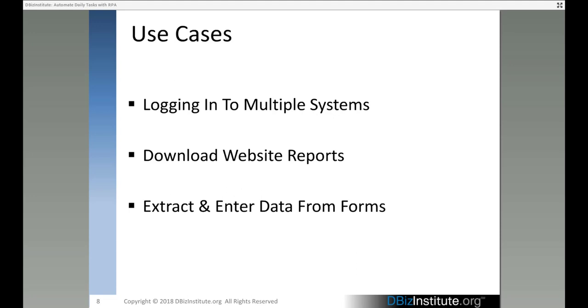Then the last piece we see across different healthcare agencies, both on the provider side and on the payer side, is extracting and entering data from forms. So receiving forms that might be in PDF format or might have been emailed in PDF format, extracting the data out of those forms, and then entering that data into core systems of record in the organization instead of having people key it in.